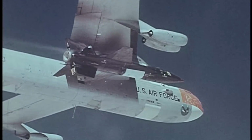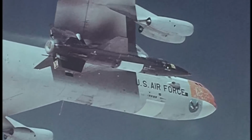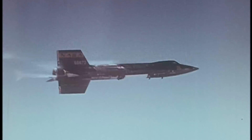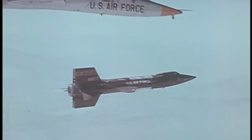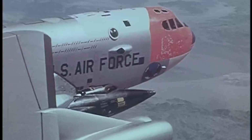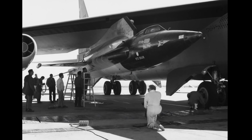In the meantime, X-15-2 was fitted for the XLR-99 engine, and the first powered flight with the new engine occurred on November 15, 1960, with Crossfield once again at the controls. Over several test flights, engine throttling, shutdown, and restart were all successfully demonstrated, with the last of these flights taking place on December 6, 1960. This would mark the last flight by North American and Crossfield.